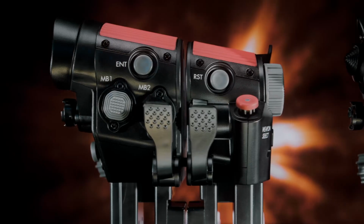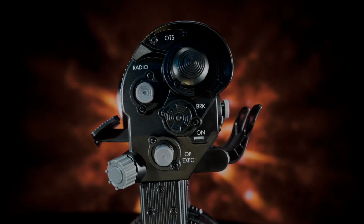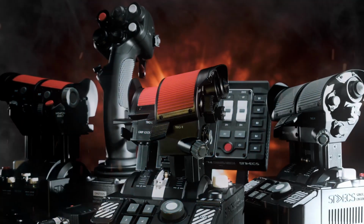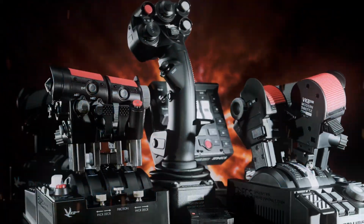So there you have it, folks. Are you as stoked as I am? Personally, I delved into flight sim hardware just last year with the Gladiator NXT EVO, and I've been on the fence about the Throttle edition, and VKB's announcement has definitely made it much simpler.